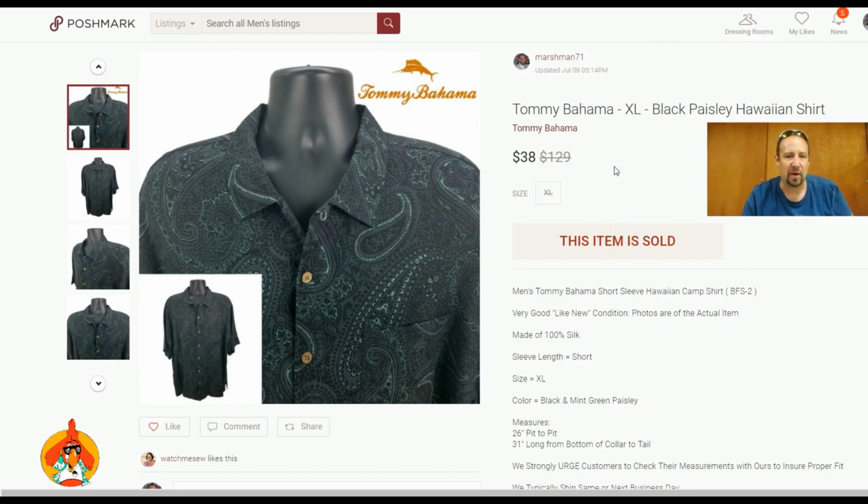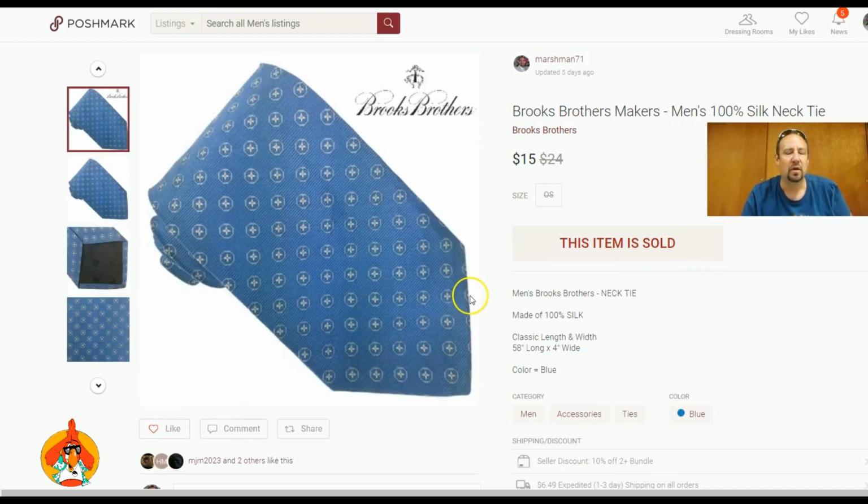The really nice Tommy Bahama shirt. I got $38 for this one. This sold in just a couple days of me listing it. Just, you know, a really nice paisley pattern and stuff like that on there. So really, really nice shirt. So I did ask a little bit more because it's just a little more unique and different.